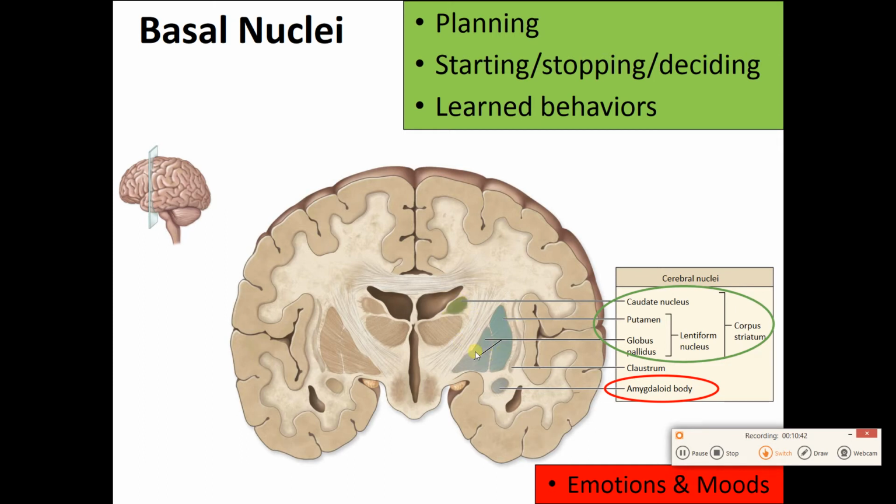Okay? They're very much involved in movement control, like in making movement smooth, for example. Like moving without jerking, without shaking. So deciding how to start and stop smoothly. Basal nuclei are also involved in learned behaviors. Remember we talked about that in the premotor cortex as well. Now, there's also this little almond-shaped guy down here called the amygdala, or amygdaloid body. Very much involved in your emotional state, in your mood as well.